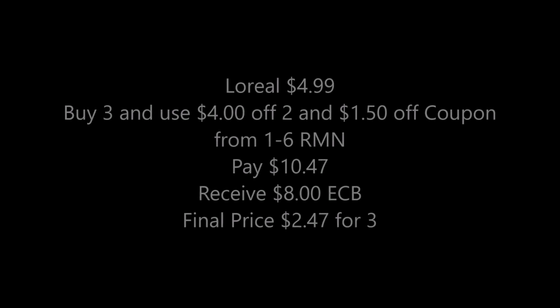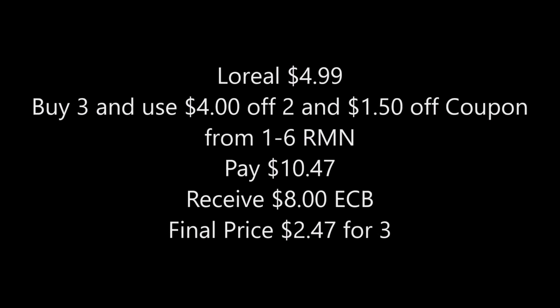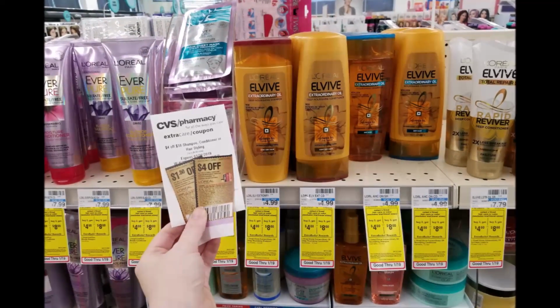You guys would end up paying $10.47 for the 3 of these, but then you guys will get $8 back in an extra care buck, making it $2.47, which is 82 cents a piece. So that's an okay deal. But there was a better deal.